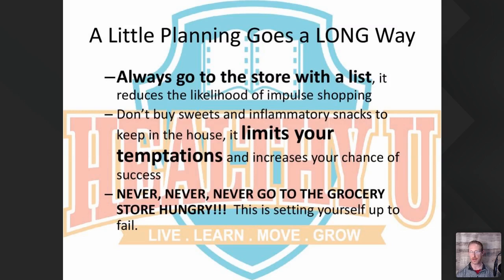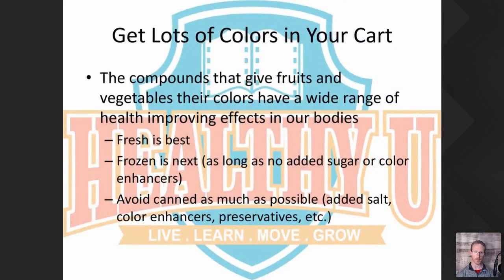You'll grab bags of chips. You'll grab things that we know are the snacky foods that we want to avoid. So make sure that you've always had something healthy to eat before you go to the grocery store.